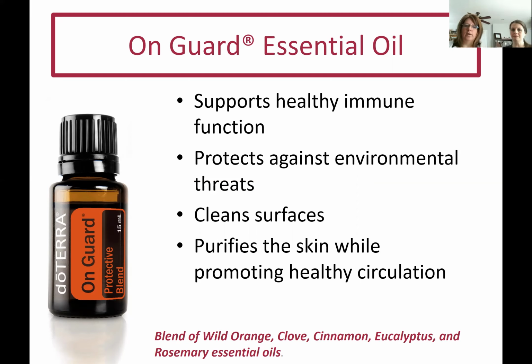One other little one, which I don't think will show in the pictures here, is one of my favorites, the OnGuard beadlets. I put it in a little roller bottle so that you could see how tiny these little beadlets are.